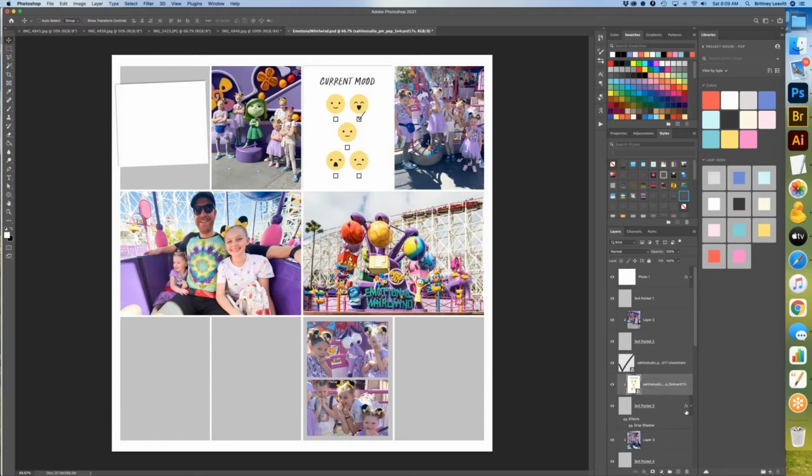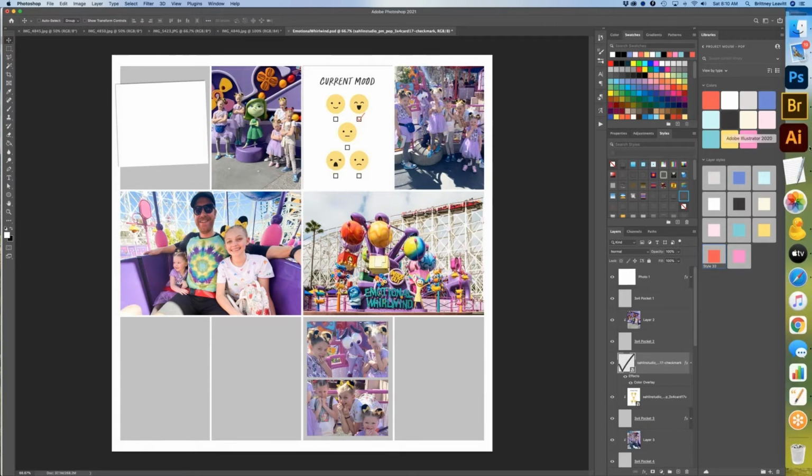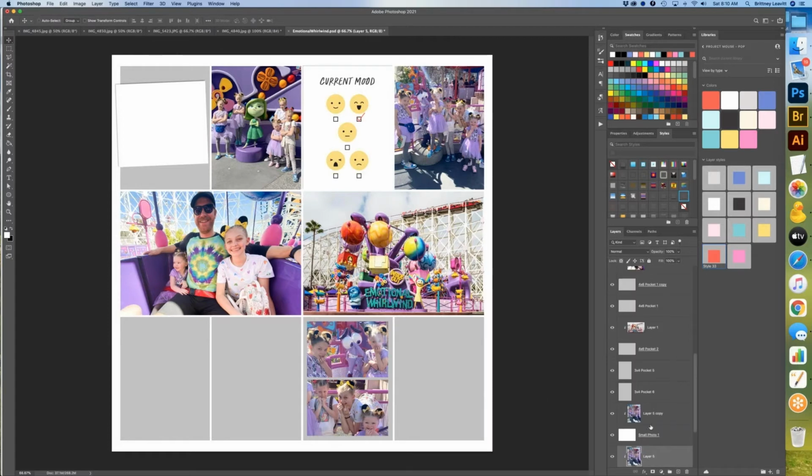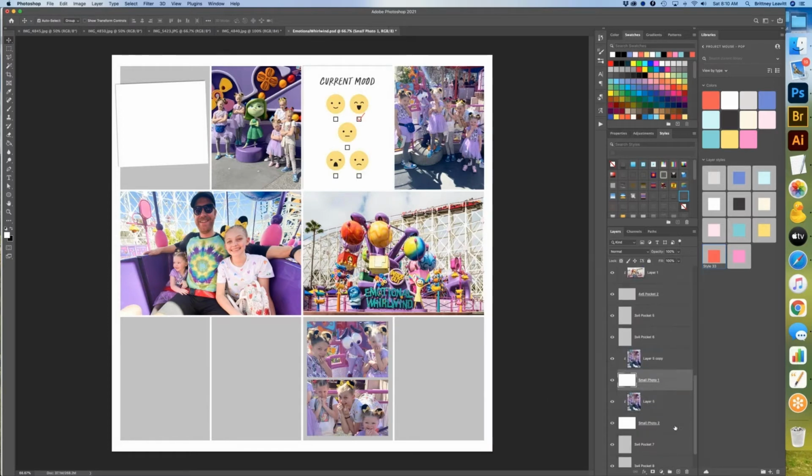Oh, I didn't turn off my mask. Yeah, I mostly just do it if it's white. Sorry, it's hard to think and scribe and talk at the same time. But if I want a really in-depth look, like these ones here, they look like they're sitting on top of a card, so I'll probably shadow those because they're not really a pocket to me. They're more photos inside of a pocket. I don't know. It makes no sense, guys.